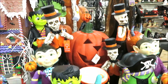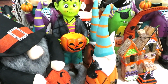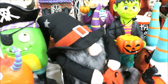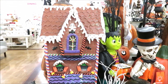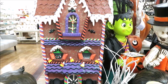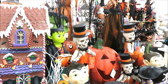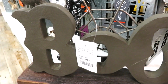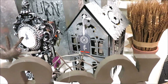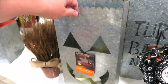So I am so surprised. I came in looking for a stool for my daughter's room and all of the Halloween decor is stocked. I was thinking I might run into some fall, but we're gonna take a look at all this new Halloween stuff. The first thing I spotted was that huge gingerbread haunted mansion for $99.99. Lots of big displays full of large items. We'll try and take a look at all of these first.